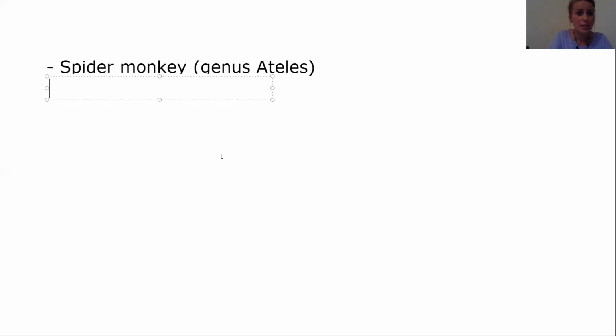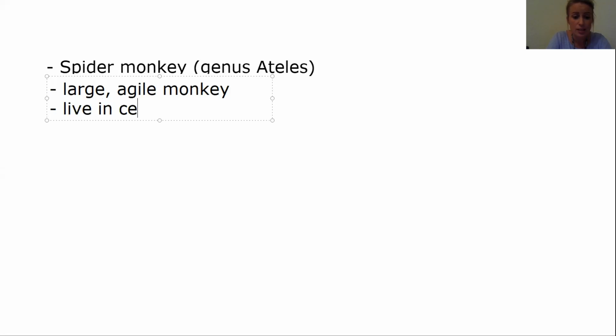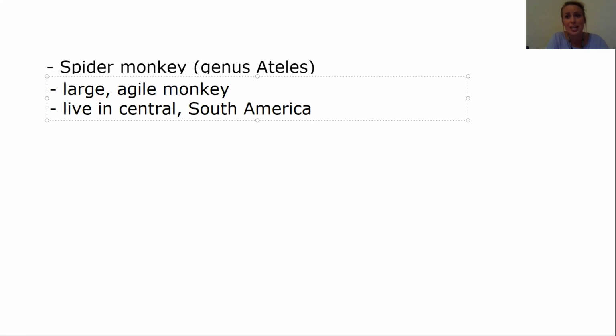Okay, so I've got my text in. I've got that it's a large, agile monkey that lives in Central South America. I'll pop in my capital letters and check my spelling there. Central South America. Really important to make sure we get our spellings right in these note-taking so that when we use our notes to write our sentences, our spelling's correct. They live in Central South America and Brazil. Okay, let's have a look at what I might want to jot down next.